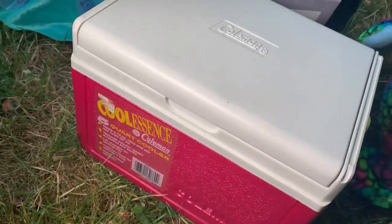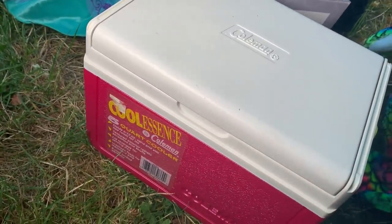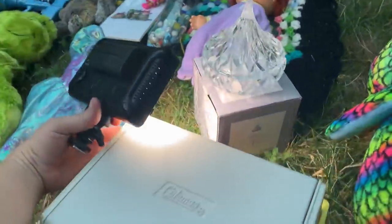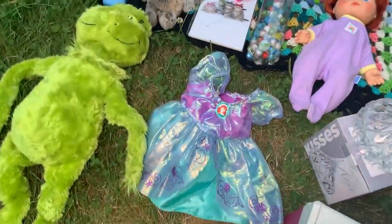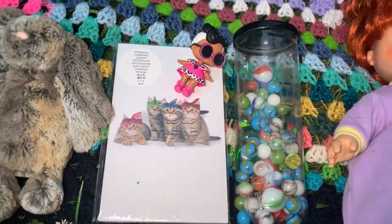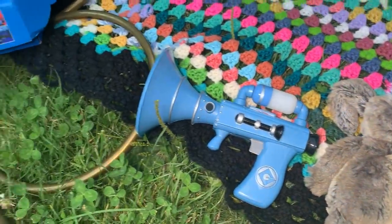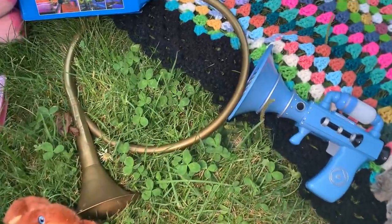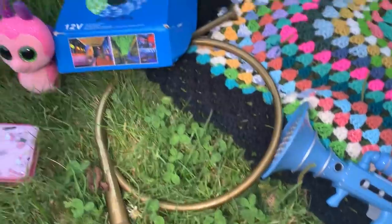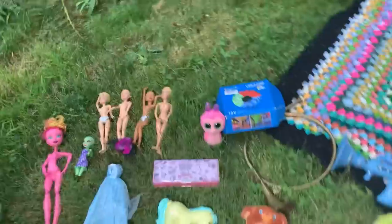Ooh, I'm out of breath. I'm so excited. The vintage cooler, Coleman, pink. Need this, because I live far away from home, and you need to bring cold drinks when you're out and about. There's another Build-A-Bear dress, baby strawberry shortcake, some marbles, a notepad, LOL, jelly cat, the fart machine, the horn, some kind of horn made in India, LED strip lights. There's two packs in there.